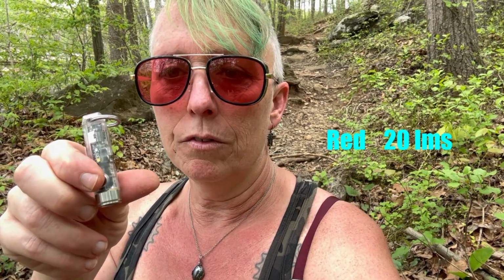But that's not all. If you triple click, you get a UV light, which is really hard to see in the daylight. But this is great for if you're checking currency, because they all have the UV reactive strip in them. Or if you want to see how completely nasty your cheap motel room is, which I don't suggest doing. Don't do that. Then you have a red light for nighttime to see around and preserve your night vision. Then single flashing, and then the quick flash.